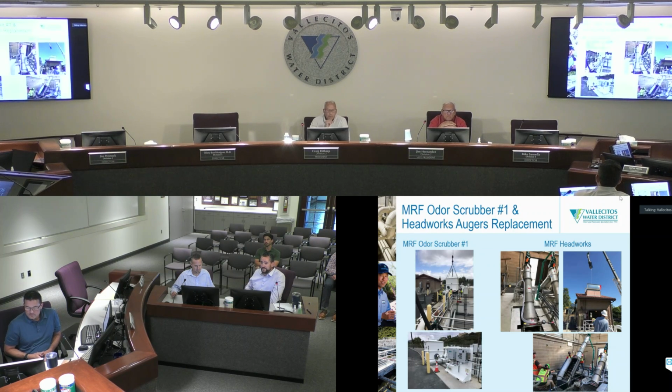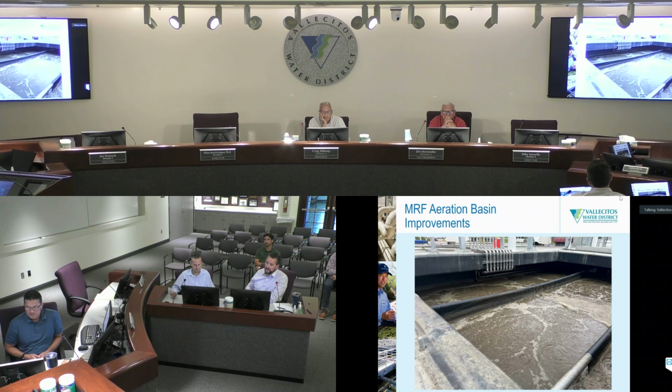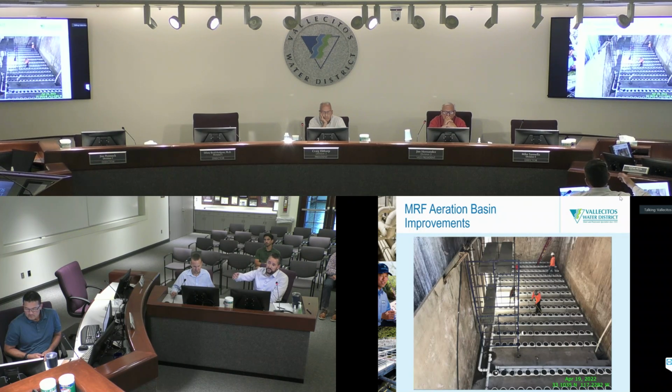Some photos of us in the field, crews installing the new odor scrubber number 1, and also flying in the MRF headworks improvements, the auger improvements, into the headworks building. The aeration basin was successfully accepted by the board at the last meeting, and here are some photos of that effort. These are the new ceramic discs and the air lines that are at the bottom of the basin. They're currently in the field dialing in the biologicals and getting that up to speed at Meadowlark.